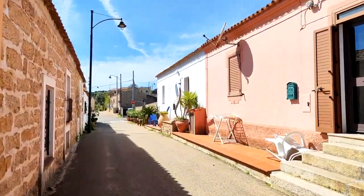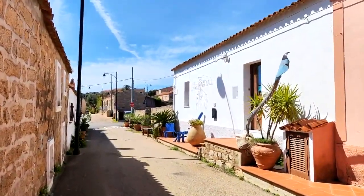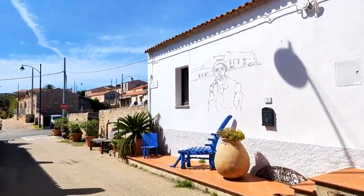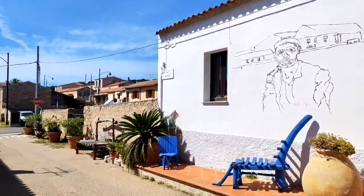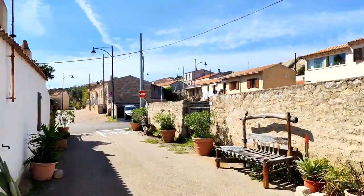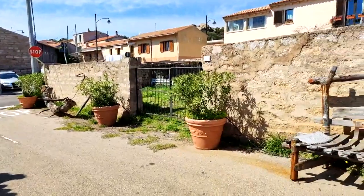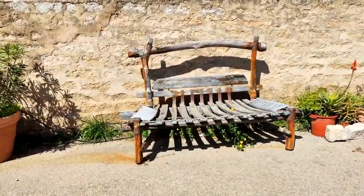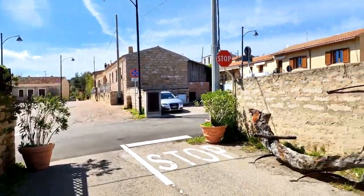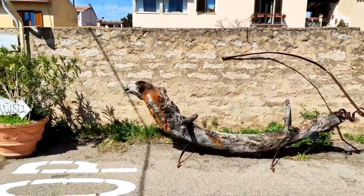So this small town is part of the Olbia territory, even if it has its own territory. The first traces of people living here are around the 13th century, but the actual town was founded in 1893. There is a collective of artists living here. They build all sorts of artisanal things, and some of them also sell online.